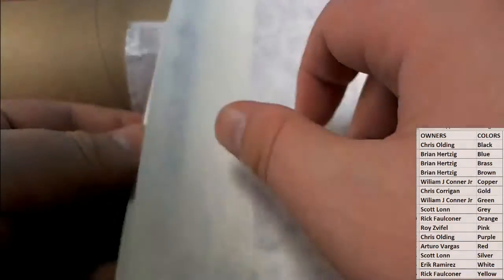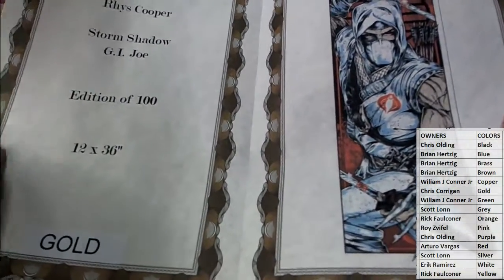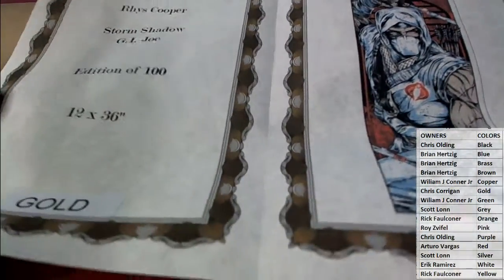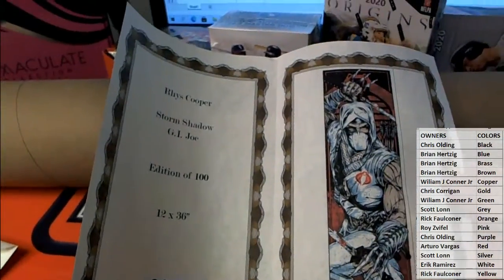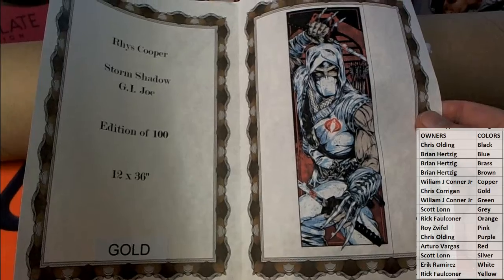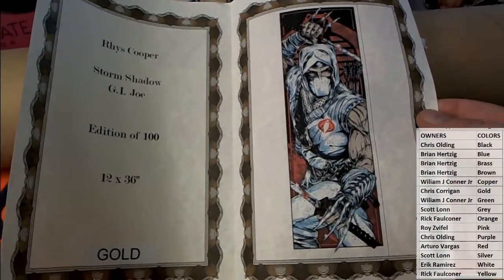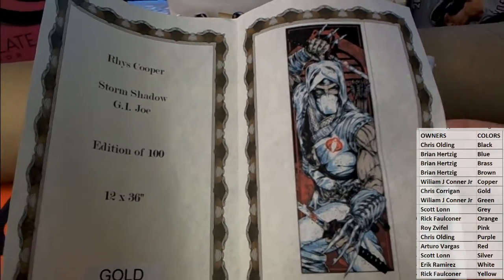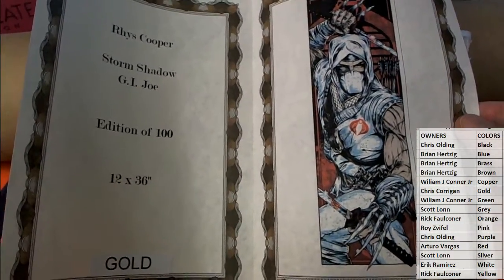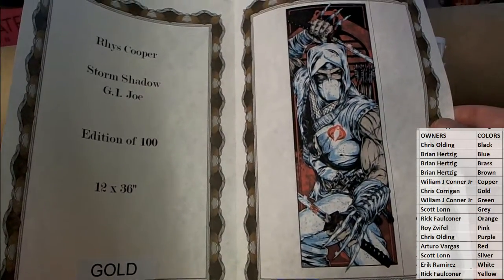Man, another banger is coming up. I can see it. Oh, man. I can't believe I pulled a tank. Now, I'm a G.I. Joe nerd, guys, so look at that. This is the Rice Cooper Storm Shadow, gold, 12 by 36. Huge. Huge. Very nice. Letter gold. Chris C. All right, man. Chris C.